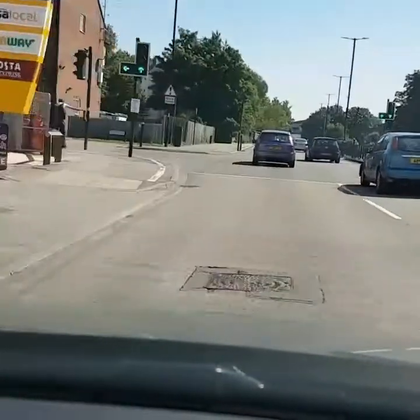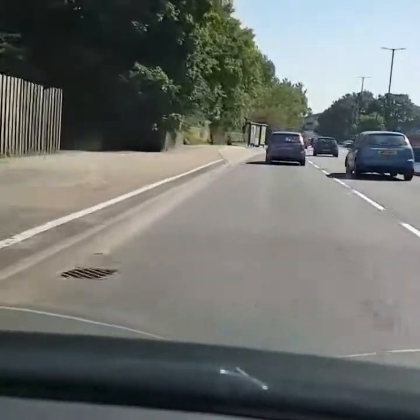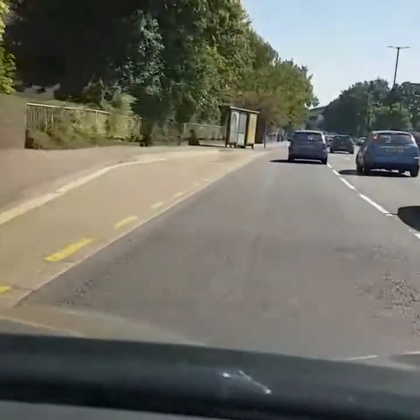If it leads you into your exit, you've got the correct lane. If it doesn't, if in doubt, and you want to turn right, always keep in the right hand lane if there's no road marking stating otherwise.